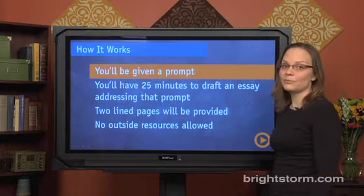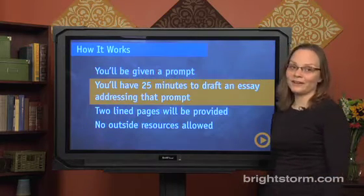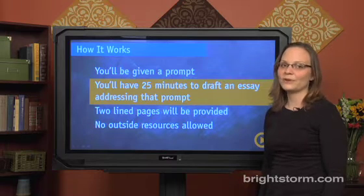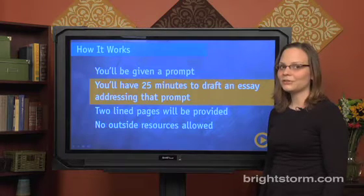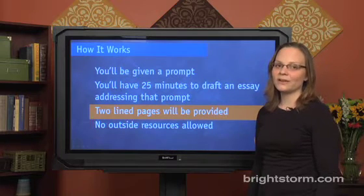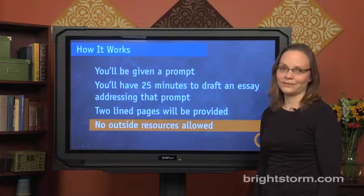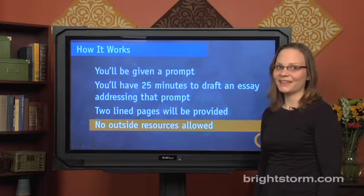First off, you'll be given a prompt on test day, not in advance, and you'll have 25 minutes to write a draft that addresses that prompt. When you do, they'll give you 2 lined pages to write on. And finally, it's worth knowing that no outside materials are allowed, whether that's dictionaries or thesauruses or spell checks. You'll have to do without.